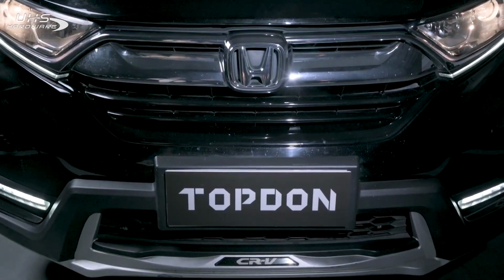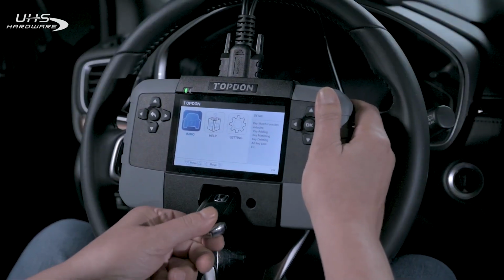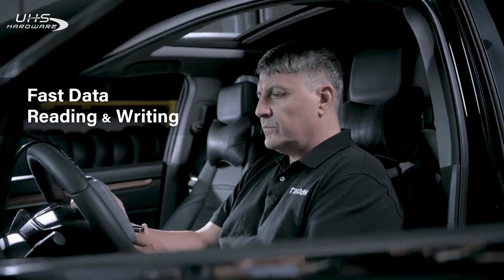Simply place the key or chip into the integrated radio frequency identification slot or the chip induction slot to enjoy fast reading and writing key data.